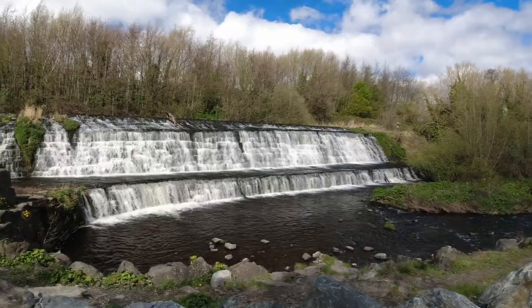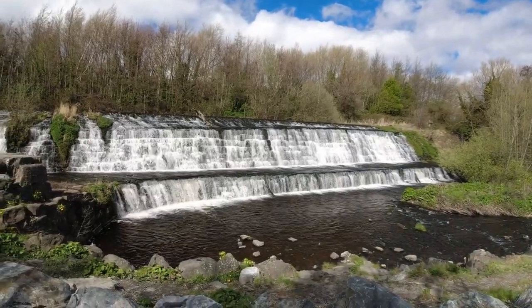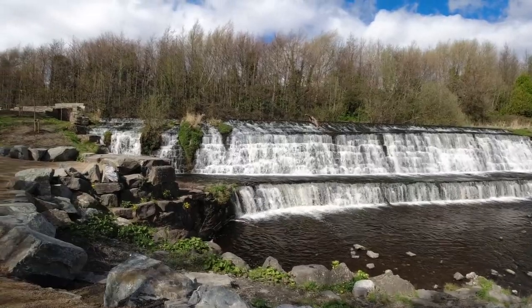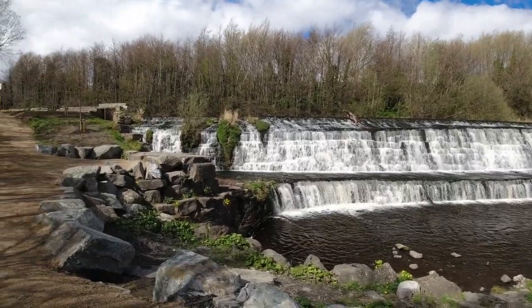Well, I've just come down to one of my favorite places along the river, daughter. I'm just across from the Weir at Balrothery. So I'm going to show you that, but first I'm going to give you a look at some of the work that's being done at the moment.